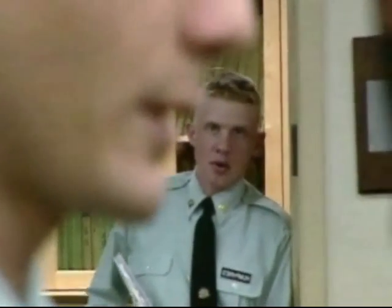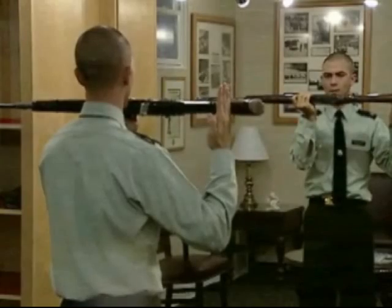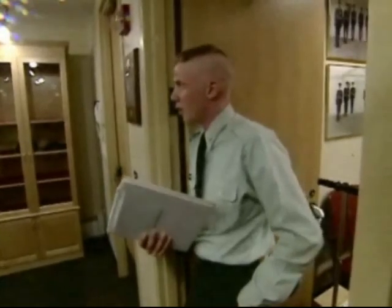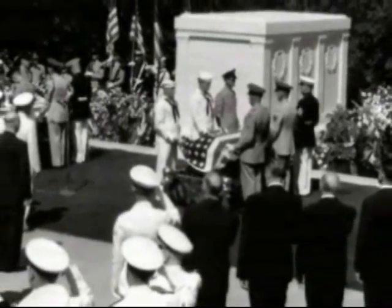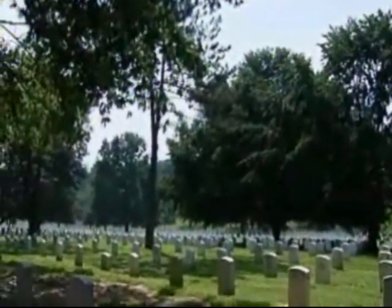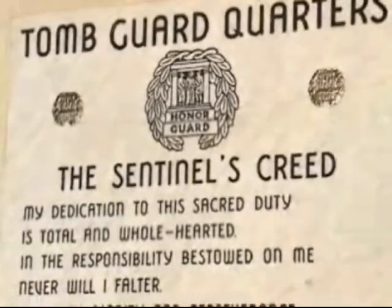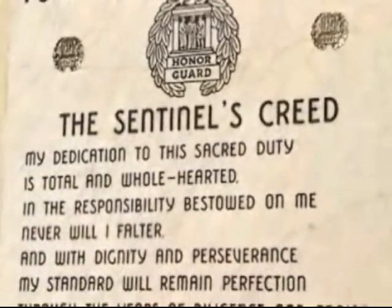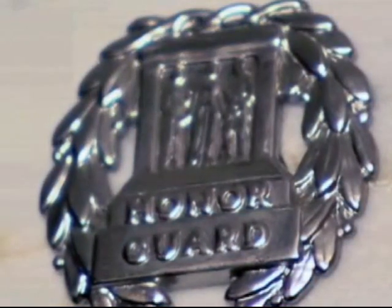This is the weapon inspection conducted in summertime. It's pared down in the colder months. They must also learn 17 pages of written information, details of military life, Old Guard and Tomb history, locations of 90 different graves within Arlington National Cemetery. For their final exam, they have to write out those 17 pages word for word from memory and find specific gravestones and take rubbings in the dark. If they pass, they're awarded the Sentinel Badge.